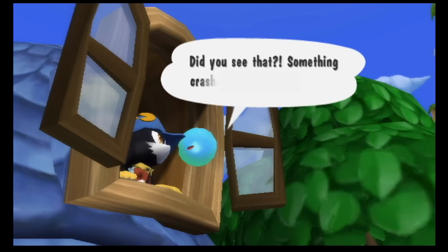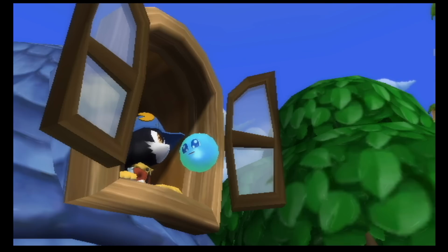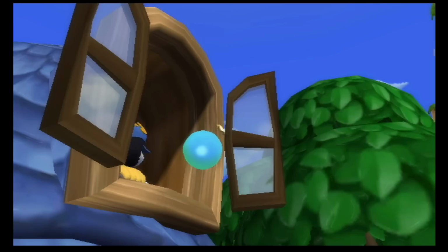Wow, who the fuck are you? Yeah, they dubbed over the darling Phantomile language with English and turned Klonoa and Huepow into Sonic and Tails.